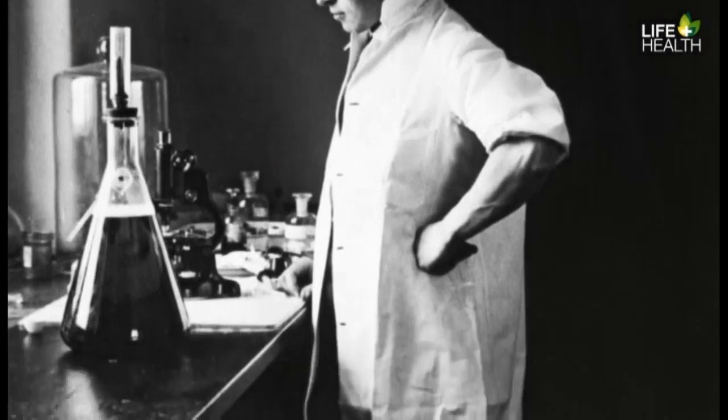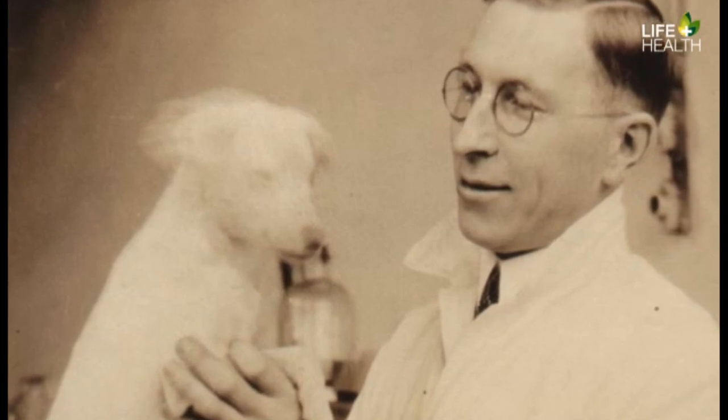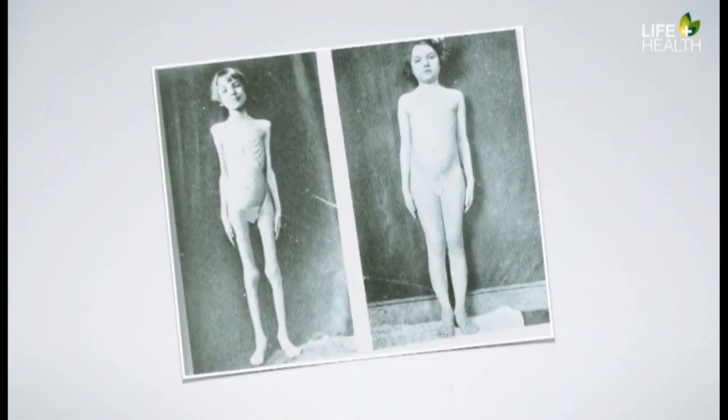At first, they tested their insulin extract on dogs, but soon it became safe enough for humans. In 1922, 14-year-old Leonard Thompson became the first diabetic to take insulin. As he lay dying in the hospital, he was injected with the extract, and he quickly revived to life. Soon, insulin was being mass-produced and saving the lives of many young people who would have no hope otherwise.